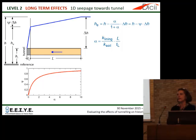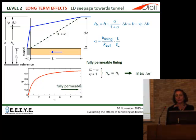For a fully permeable lining, so if you are assuming that the lining is completely permeable, then alpha tends to infinity, and what you have is that the hydraulic head is fully dissipated within the soil. So inside the tunnel you have a hydraulic head HI, if you're assuming that the pore water pressure is 0, is atmospheric, and the hydraulic head will be fully dissipated into the soil. This means that you will have the maximum variation of effective stress and hence the maximum settlements. Of course, this condition is only attained as a steady state condition, so in the long term it will take some time before the seepage is like this.